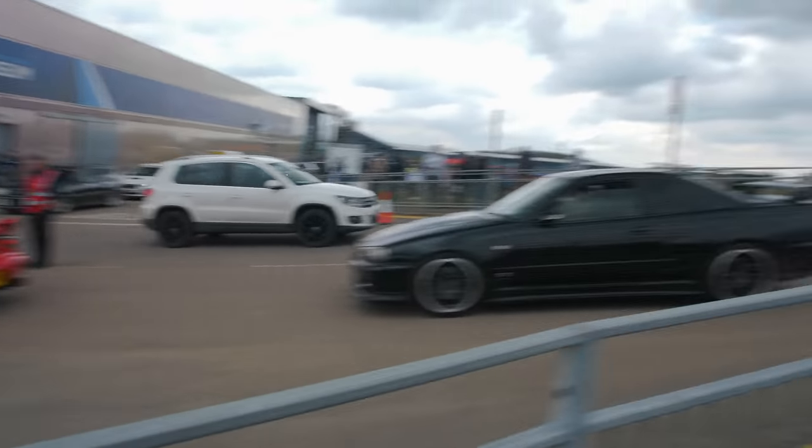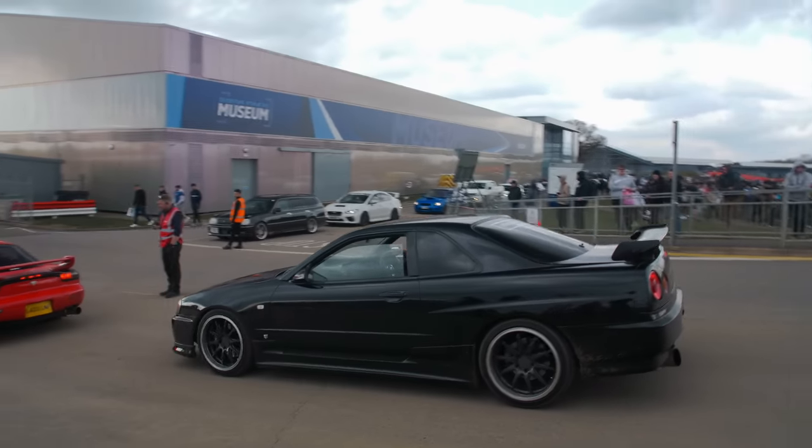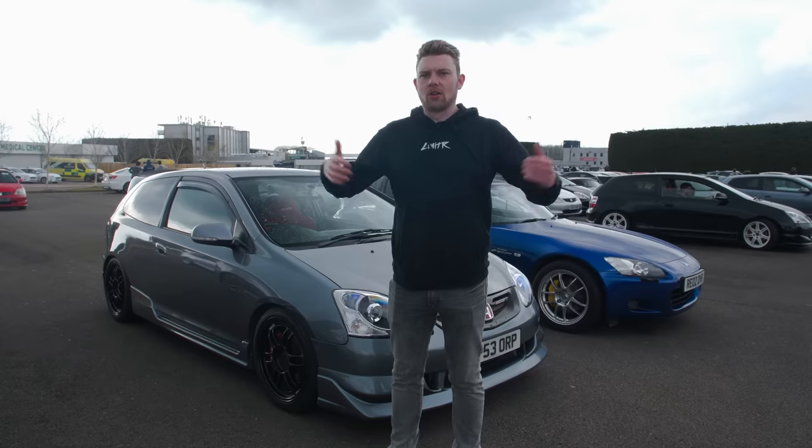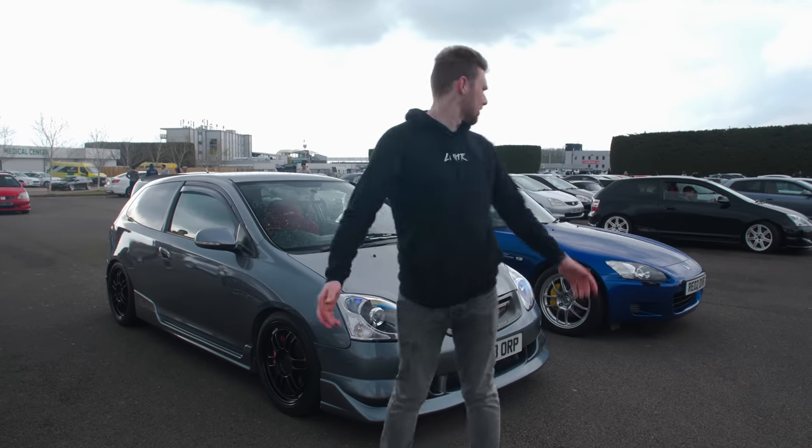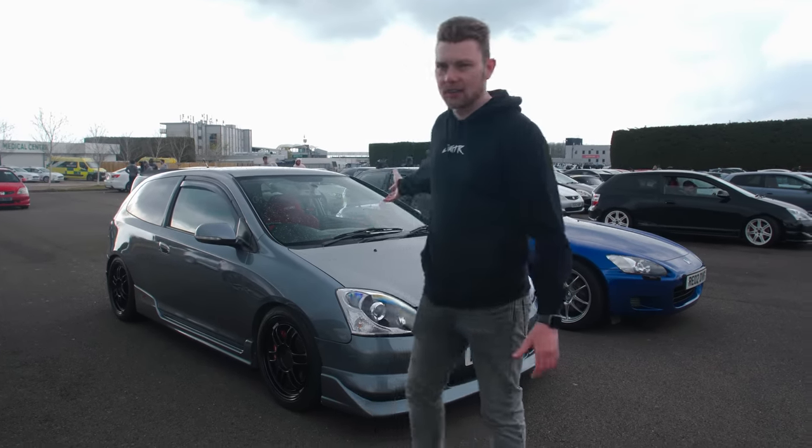And just like that, the rollout has begun. Everyone seems to be bailing now that the drifting's ended. All right then guys, that's going to do it for this one. As you can see, it's starting to rain and everyone's bailing basically. People are leaving from the stand, obviously back at the cars.